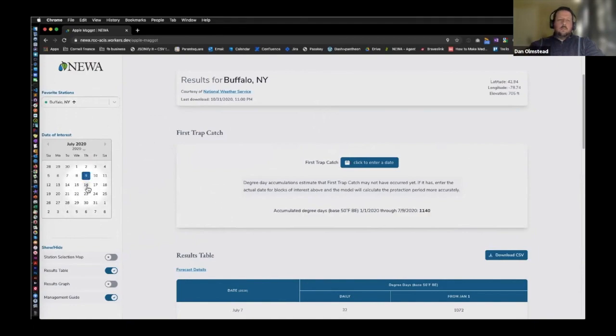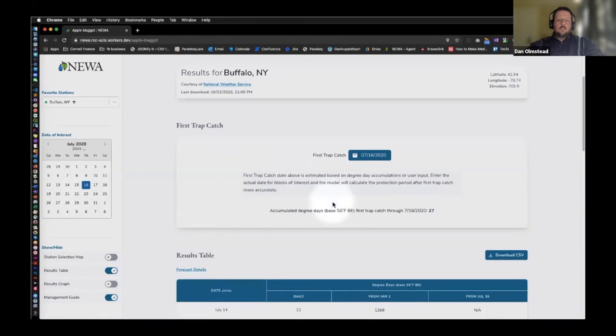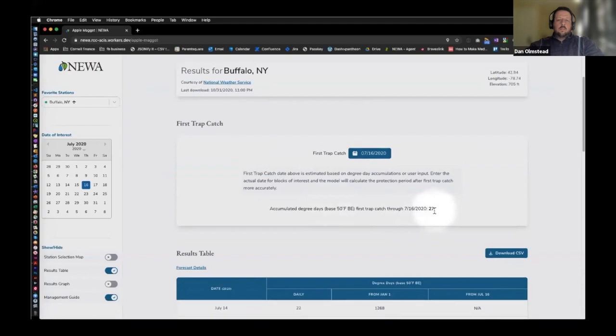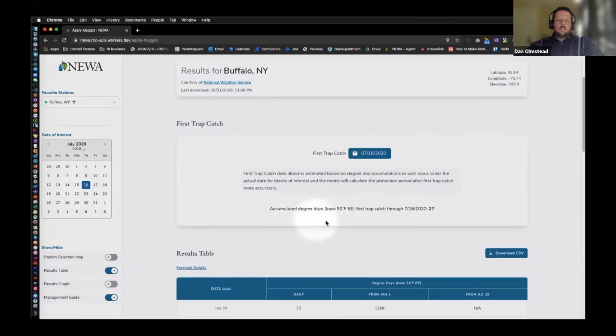Nothing yet. Keep going. And now on July 16th, the model says, all right, first trap catch should have occurred by now. And you'll notice that this number has reset. So if we go to July 9th, it's 1140 base 50. But if we go to July 16th, it has now reset. And so this is where things, I'm going to explain down below, this is what they're all based off of.